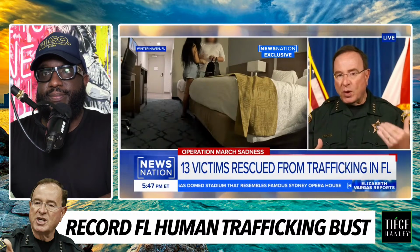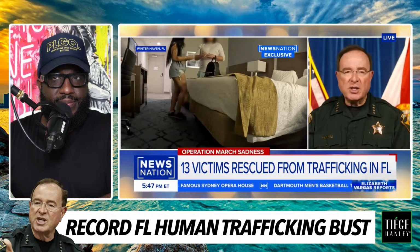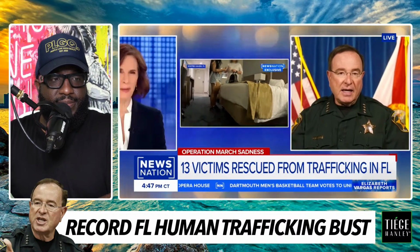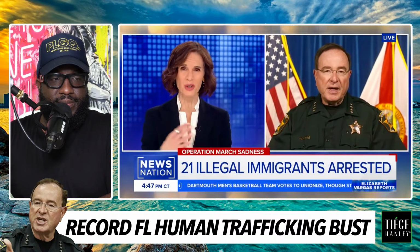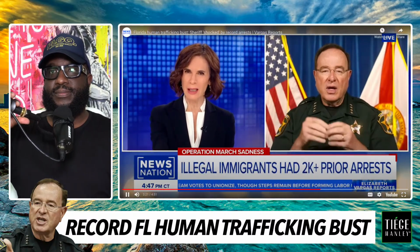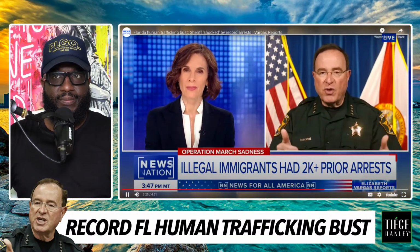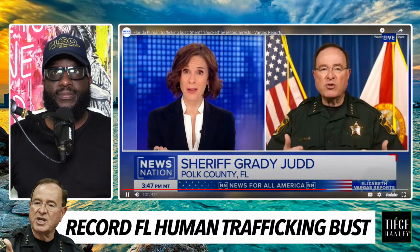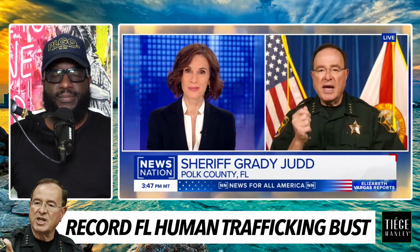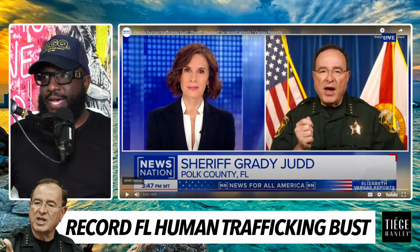So it's not just a one-way ticket. Apparently, they're able to fly several ways. Wait, what is this documentation? I'm still confused as to what they're producing to get a free airline ticket. Whenever they come into the country illegally and they register on the app, the Border Patrol app? Yes, it would be DHS. We're going to get to that app later on in the show.